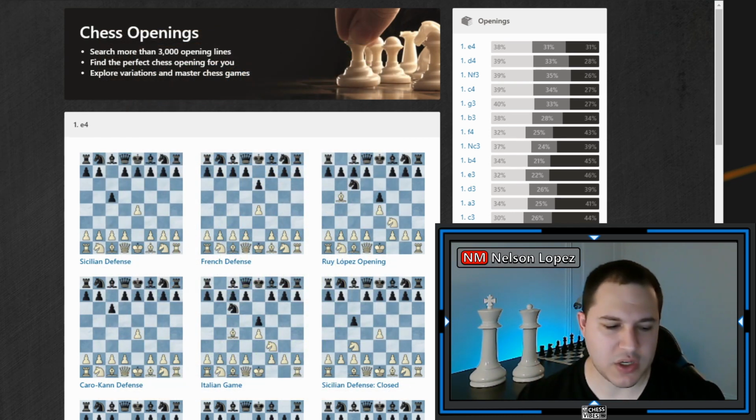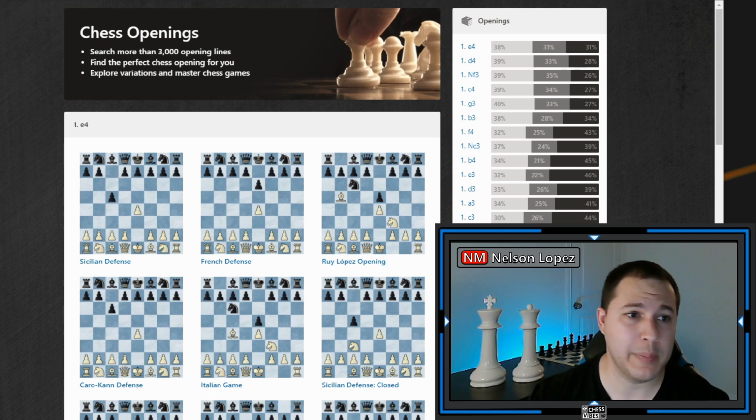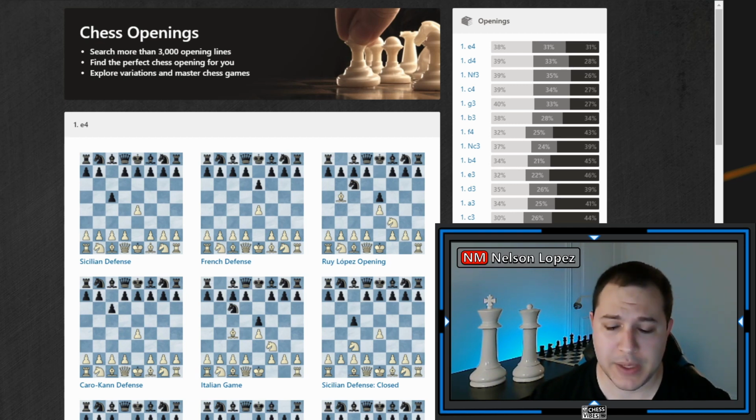But there's a couple of reasons why I like this book better than an online database like what I'm looking at on the screen. So let me start by explaining what this book has that you can't get online for free, because I know most people think that you don't need books anymore. You can just find everything online. So let me explain why that's not true.